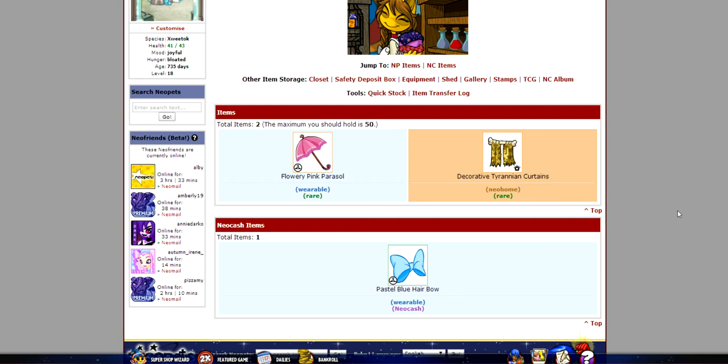So first, we're going to go over buying clothes. Assuming you have already purchased the clothing, it's going to show up in your item slots. And here are 3 different items that do similar but not the same thing. First we're going to look at the decorative Tyrannian curtains, and you're going to see that even though it's highlighted like regular items aren't, you still can't put it on your Neopet. Instead, this denotes that it's going to the Neo home. So this isn't actually wearable directly on top of your Neopet. The way that you can tell if something is wearable is that instead of having a little house here, it'll have a little clothes hanger here, which indicates that it's wearable.